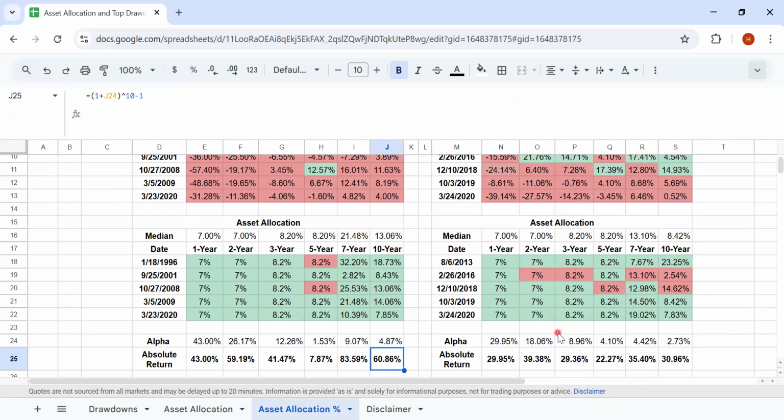To conclude, having a right asset allocation which is tailor-made for your goals can lead to higher return generation, better downside protection, and can generate alpha over the index as well.